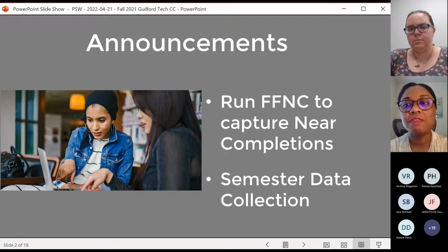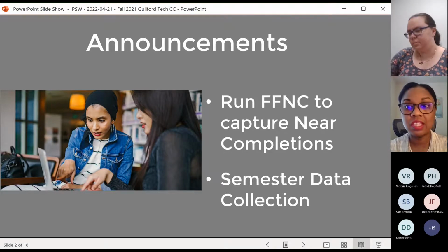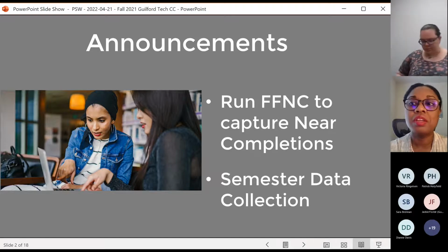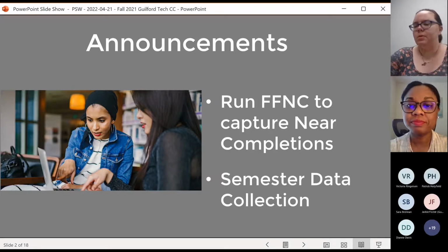And the near completion output file will show you the students close to completing the courses and the courses that they have remaining to take in order to earn the evaluated credential. And you can also use this as an advising tool to then encourage the students to enroll in the courses needed column during the registration periods.